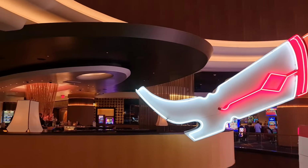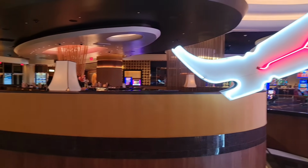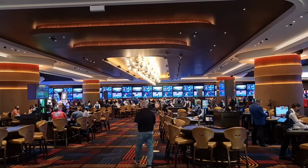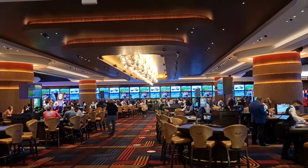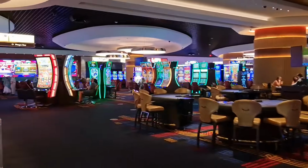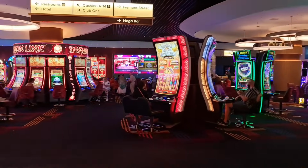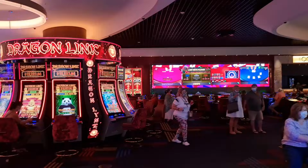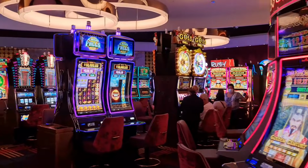So through there is Vegas Vicky's cocktail bar, which is where we had our get together the other night. And this shows you from a distance the table games and the bar in the background there. Pretty impressive, right? So we go back round this way. All of the slot machines are so tall now. I can't get over this trip. Everything's bigger than it was a year and a half ago.